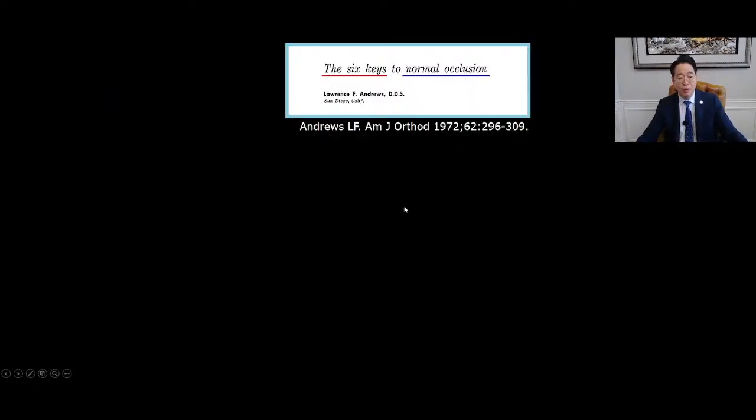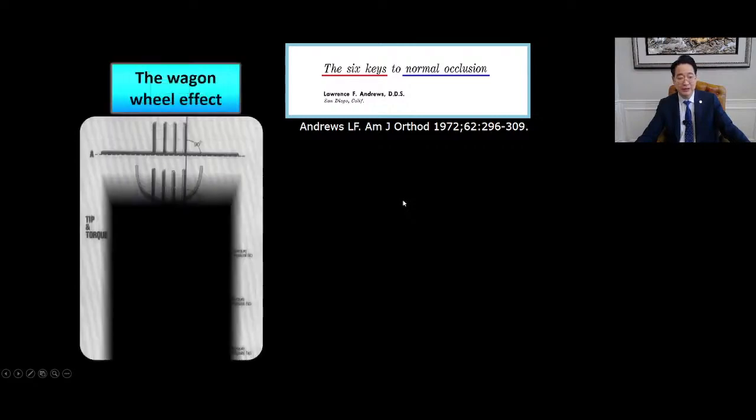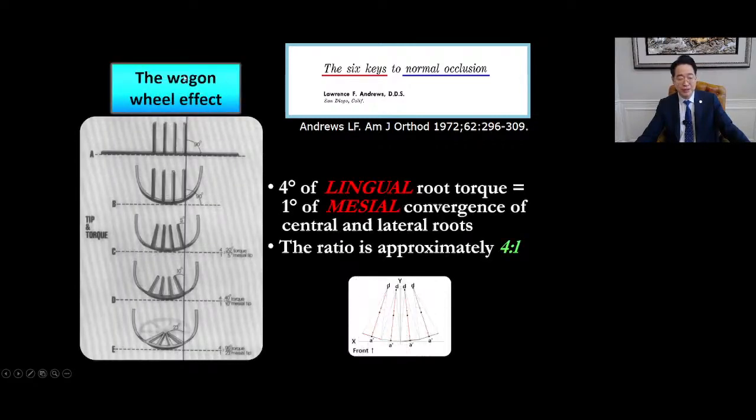I think we all know this article. In this article, Dr. Andrews mentioned the wagon wheel effect. What is it? If there are 4 degrees of labial crown torque, there is 1 degree of visual convergence of the central and lateral roots. The ratio is approximately 4:1.